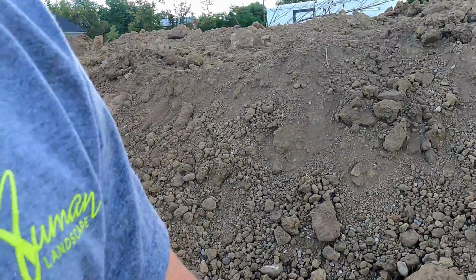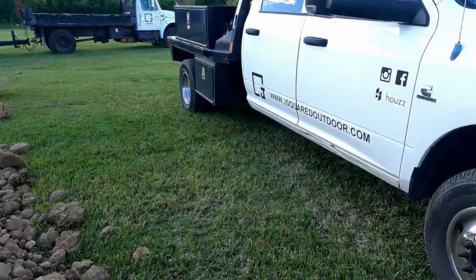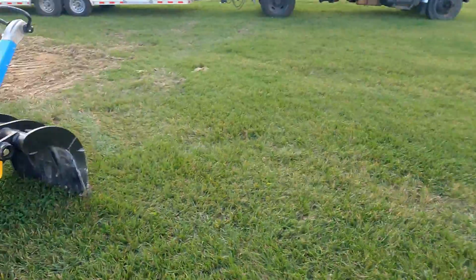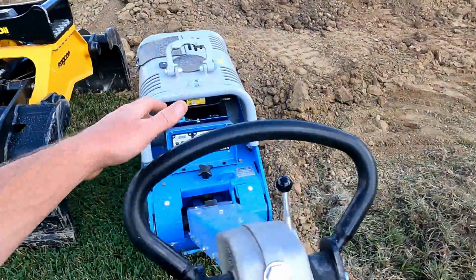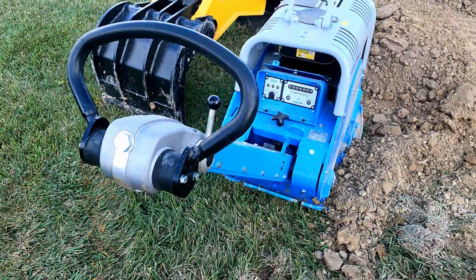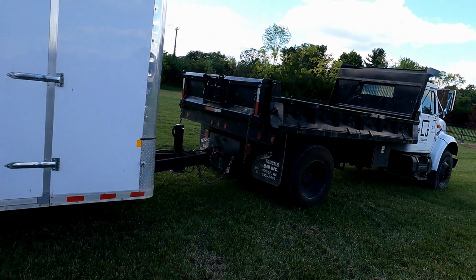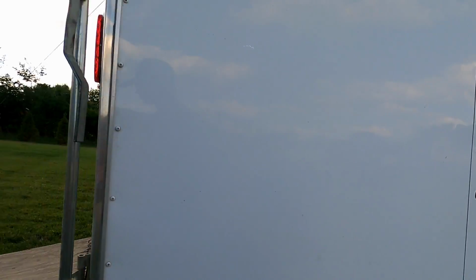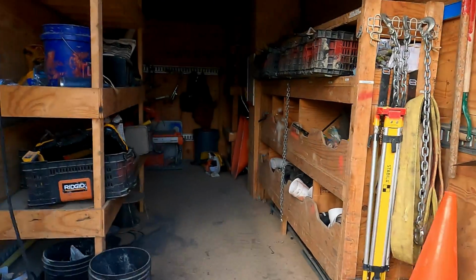They got a lot of dirt to move here, which we'll show you how they're going to do that. Here's the J Squared brand, worth checking out. Jeremy's truck, we'll talk about that in a minute. Just picked this up, this beautiful compactor. This is a gauge here. It tells you when you reach optimal compaction. Really cool. Jeremy's got a lot of those big trucks. Again, everything is really well branded. Looks amazing. Show you the trailer real quick.